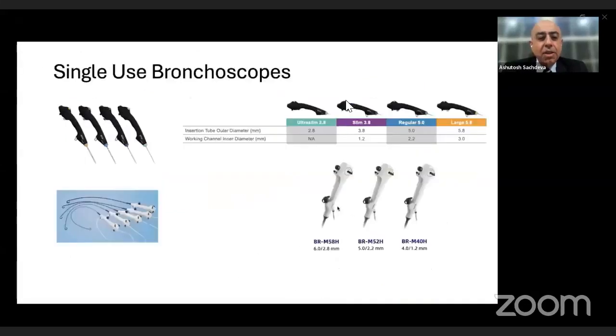I will share with you our experiences in how we are adapting or adopting different technologies. One of the key aspects of any scope is to understand the variety of external and internal diameters. So these scopes could be qualified as ultra slim, slim, regular, and large.